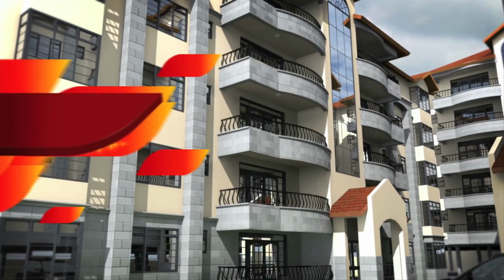Next, a stunning development, Dainty Apartments. Let's see what they have to offer.